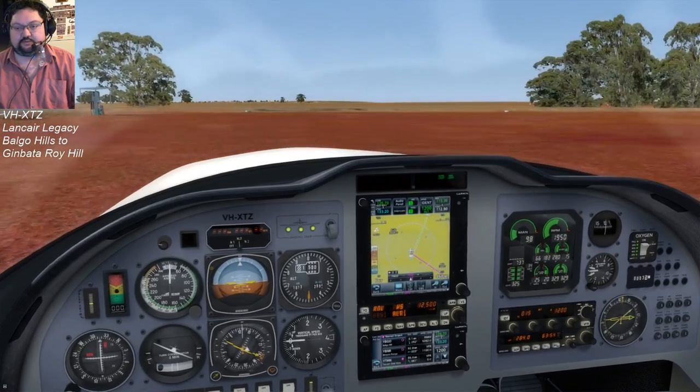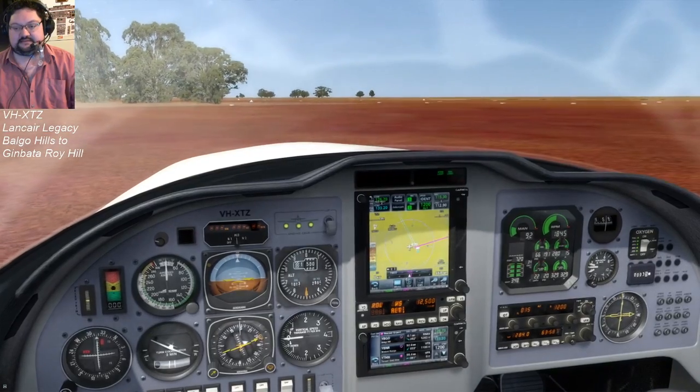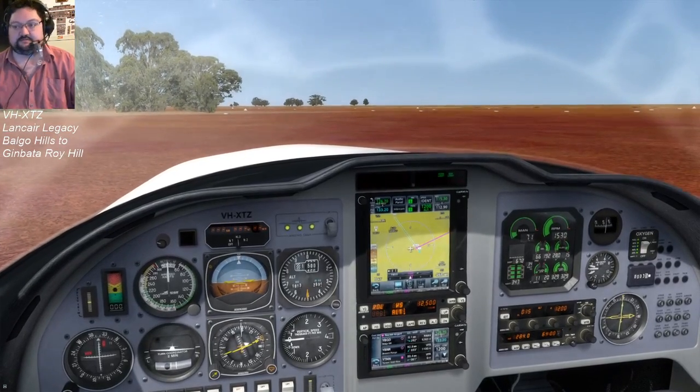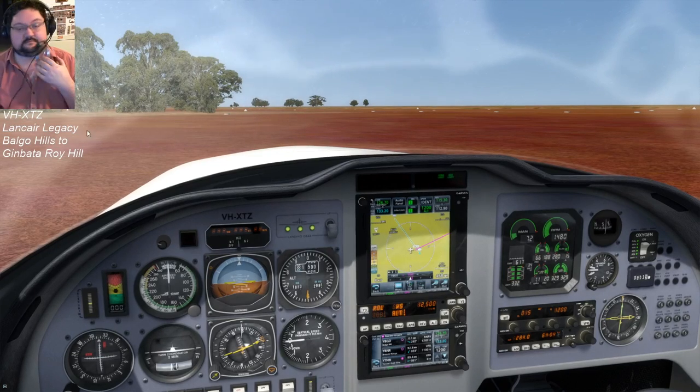One thing I do want to do before we finish turning around here is just check our O2. We do have an oxygen mask today. O2 is looking good. Oxygen is off until we get up to 10,000 feet.